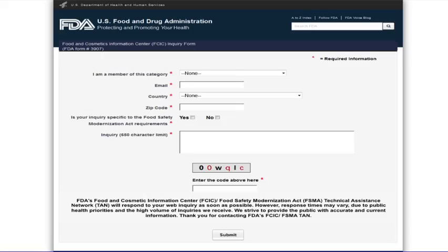The country is important for our FDA experts because we may notice trends in a particular region in the world where there may be difficulty in understanding the preventive controls regulations. So that will be important for us. We also have zip code for the contact information.